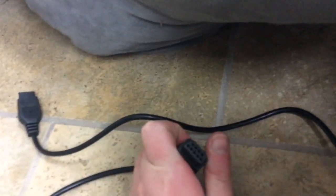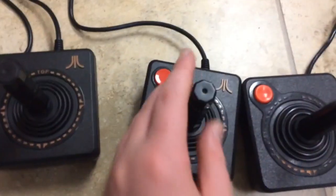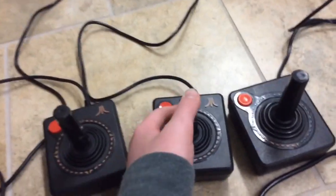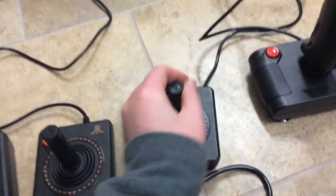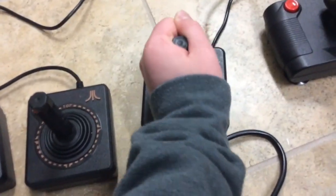They do have original Atari connectors, which is nice because they're a lot less stiff than this, and they just feel nicer. You can use them easier. So I use these whenever I play, just for the fact that they're a lot easier to use. Now here, just for the authenticity, I bought an original one for like $10. It's way too stiff, and I'm afraid, because I've seen this happen, the cover pops off. So I don't use it that often.